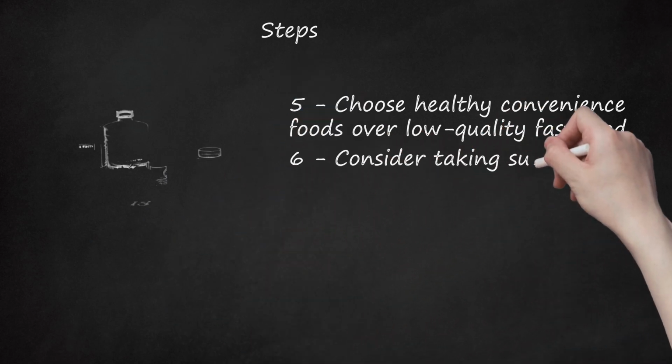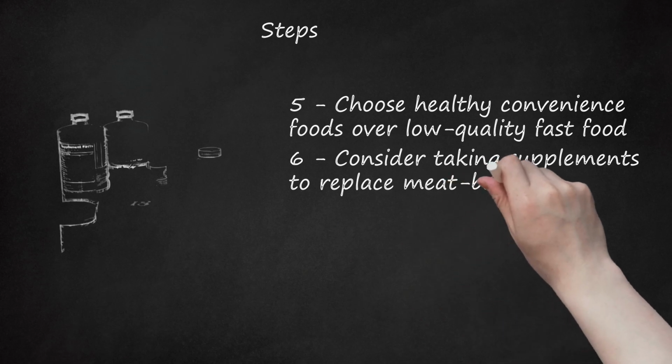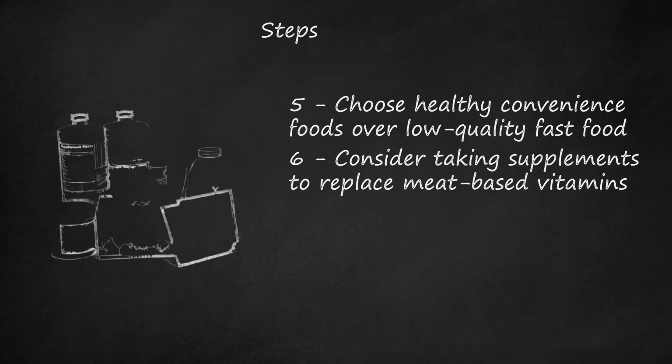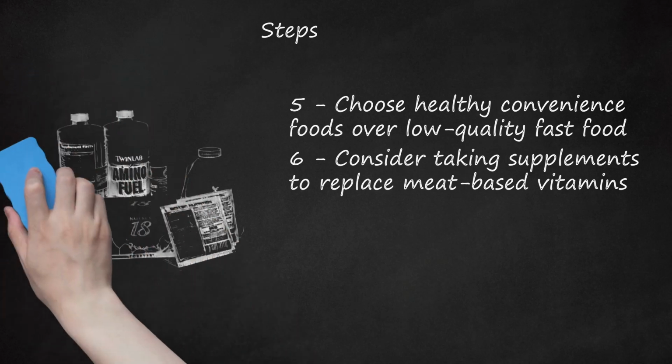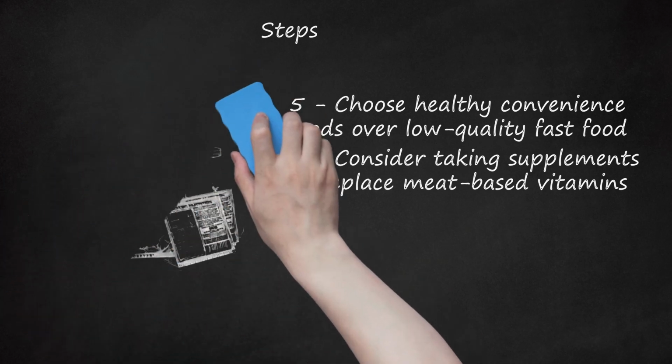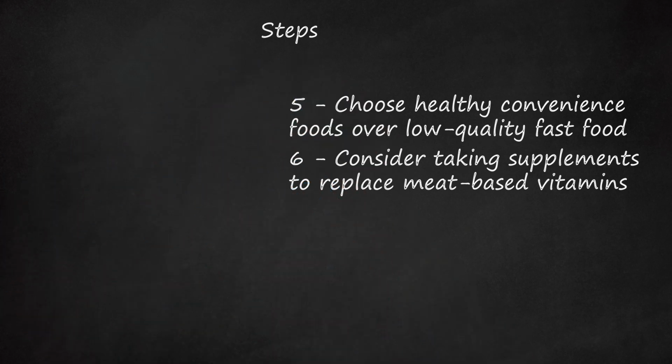6. Consider taking supplements to replace meat-based vitamins. Plant-based diets contain enough nutrition for vegetarians who eat some animal products, but strict vegans may find supplements beneficial if affected by lethargy and a weak immune system. B12 and zinc supplements can help improve the status of a vegan's health and nutrition status.